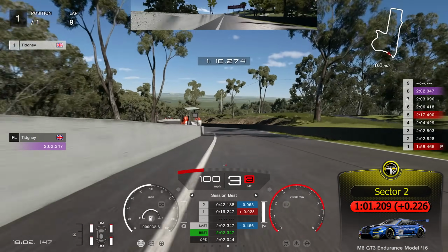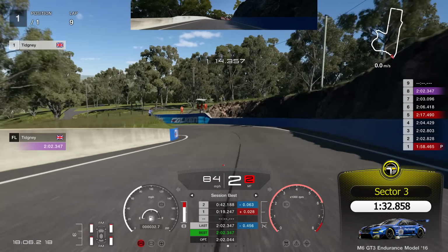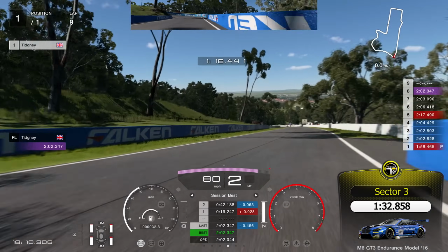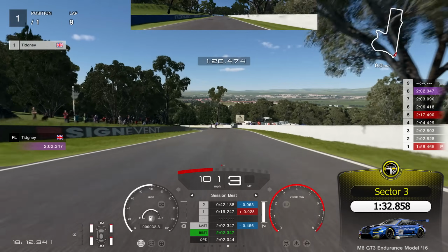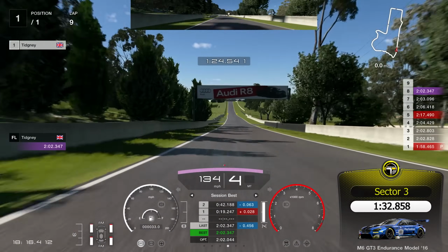No problems at the dipper whatsoever there as we head down here for Forest Elbow. Slowing it down nicely. Now going through here, I did suffer a little bit on exit with this. Oh, hello. Oh, big oversteer. That's why we take the Optimum. I did suffer a lot there. You saw the suffering again.